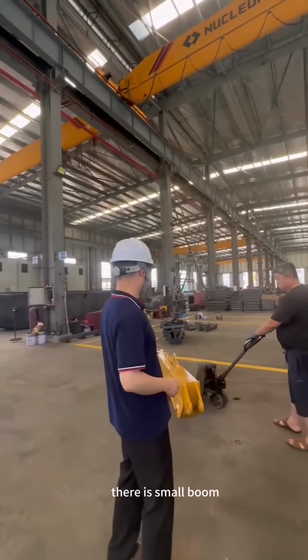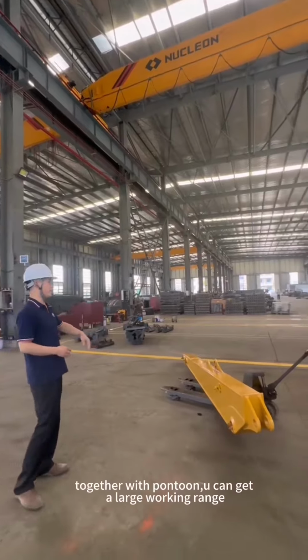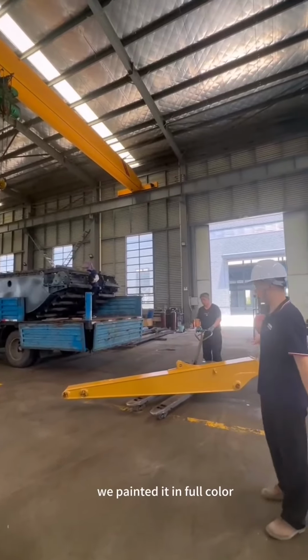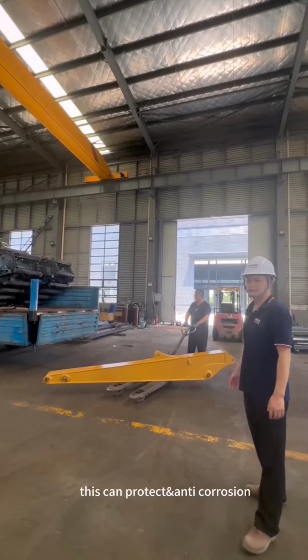This is a small boom. We have added an extra 1 meter long, so together with the platoon, you can reach a large range. And you can see we painted it in 4 colors, so this can protect it and prevent corrosion.